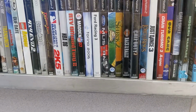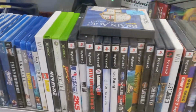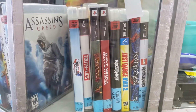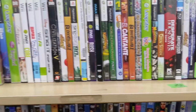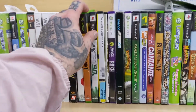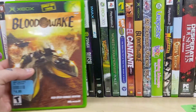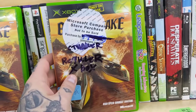Bunch of stuff I don't want or don't need. Yeah, wow, Brain Age. Haven't seen that in a while. Yeah, bunch of garbage, nothing, but there is a transparent red PS2 controller, and I did find some more games like Bloodwake on the media shelf. Oh, there's another one right here. Is this one in better condition?